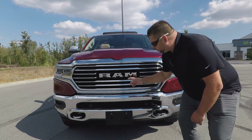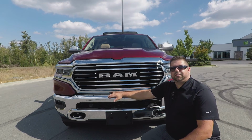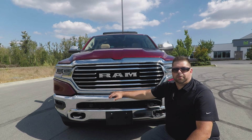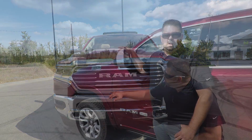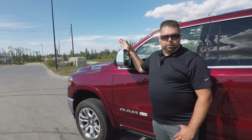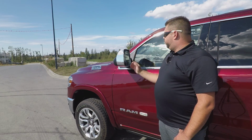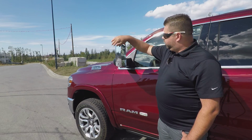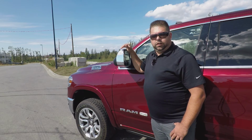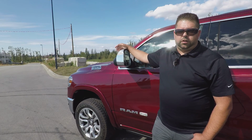Now, one thing that this truck does not have, because it has the tow mirror option, is the 360-degree camera view option, which is something you need to know if you're looking to buy a new Ram. What you can do is option the trailer brake controller separately and just get the regular mirrors. They're a little bit smaller and they don't flip up like the tow mirrors do. But if the 360-degree camera option is important to you, that's the only way to do it, unfortunately.